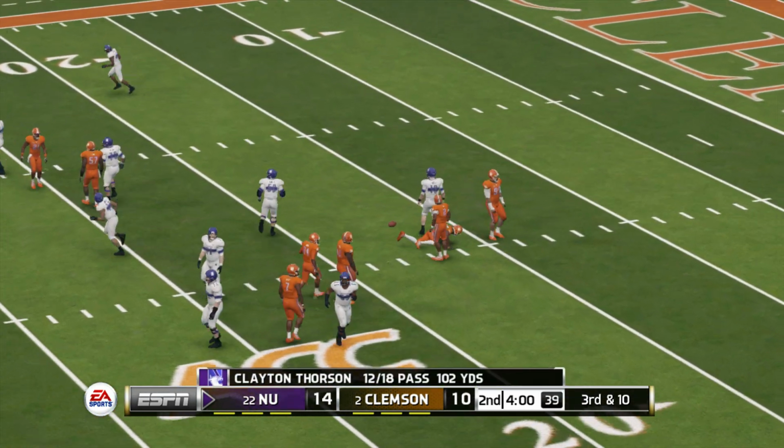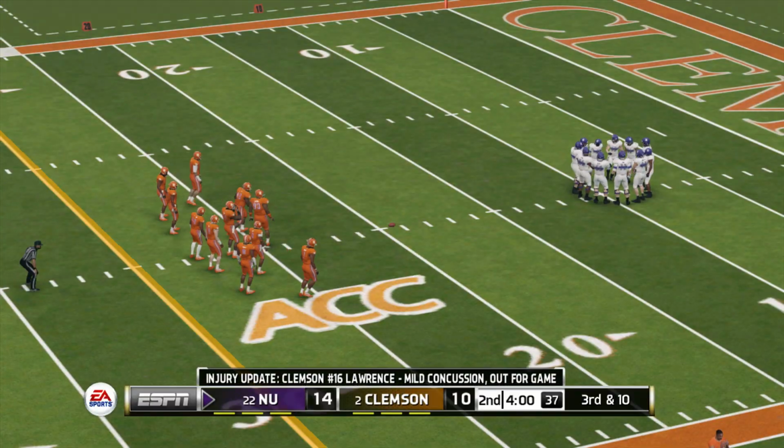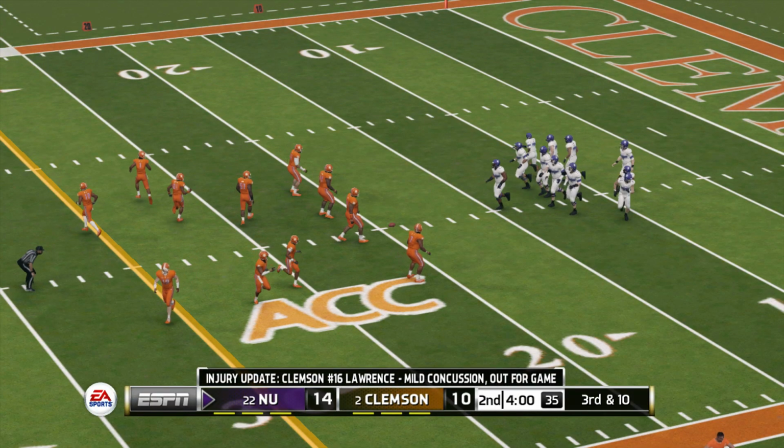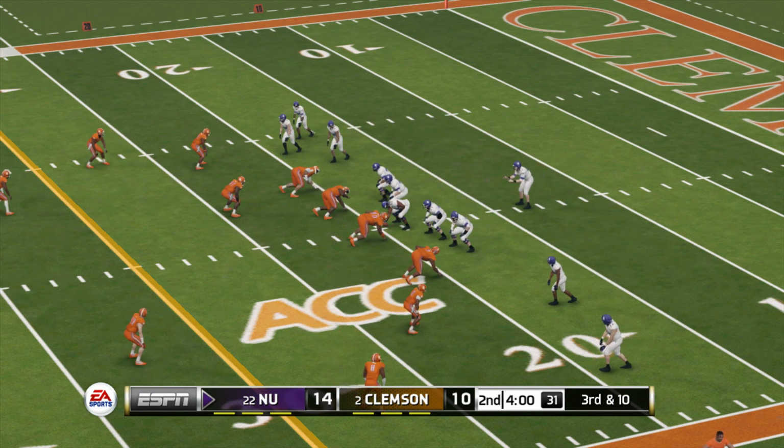Fires that quickly, incomplete. Third down, 10 yards to go. Ball on their own 19. The Tigers lost one of their key guys earlier to that injury, and unfortunately, I don't think he's going to play any more football today.